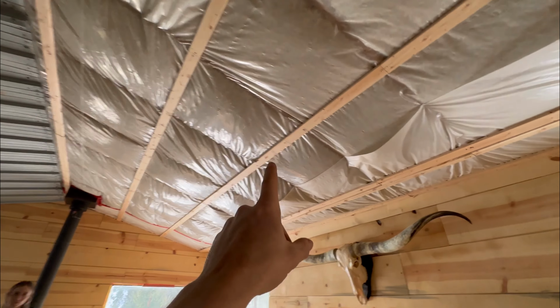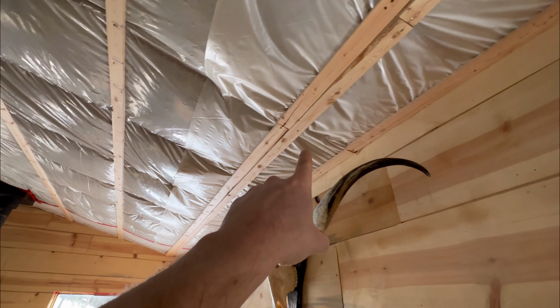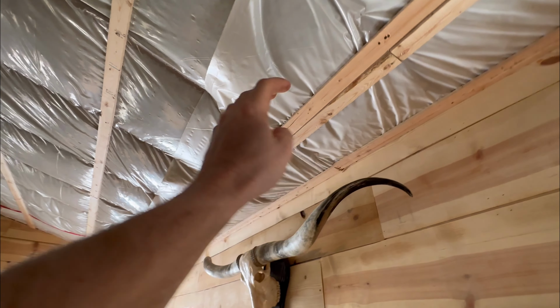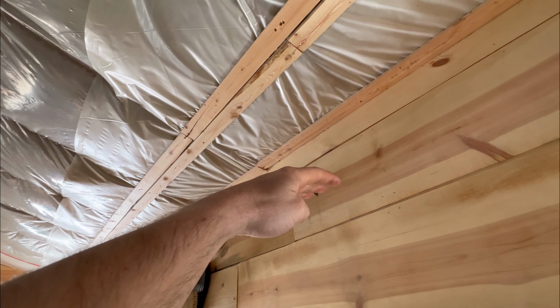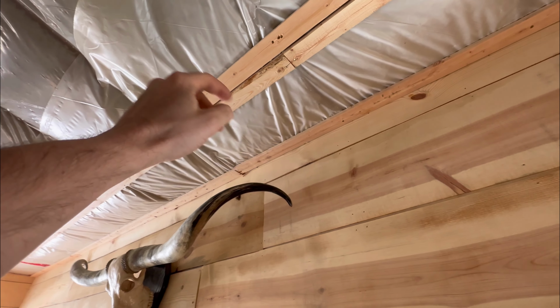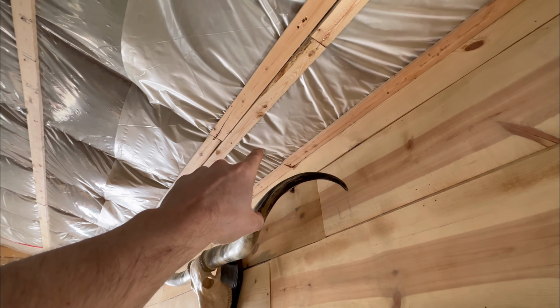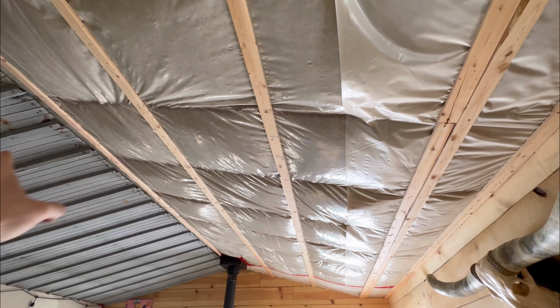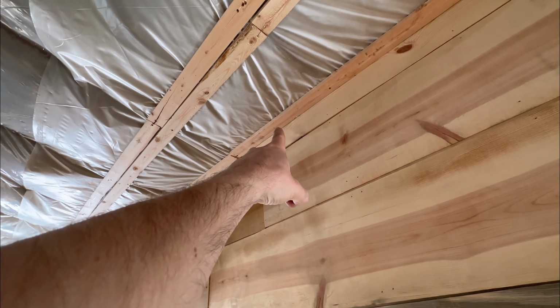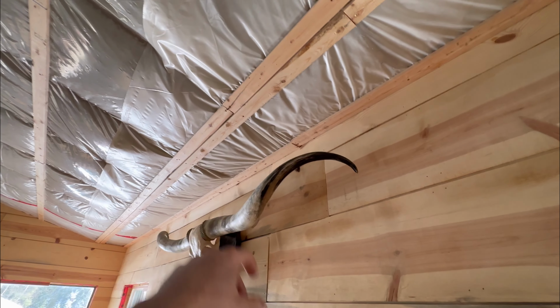And this is going to be just a little funky because we have this step in the ceiling here where the trusses meet up with the top plate of this big wall. There's actually a step that comes down, and it's about a foot wide, a little over a foot wide. So we are going to have to cut each piece of metal right to this corner, and then we're going to have to cut a smaller chunk to fill in all the way down that way.